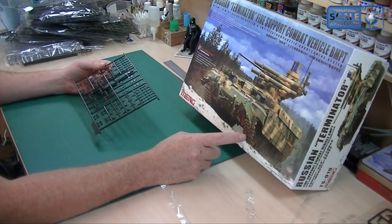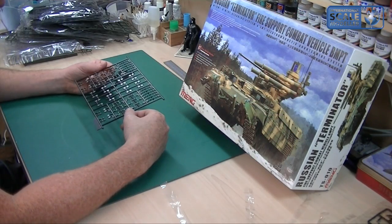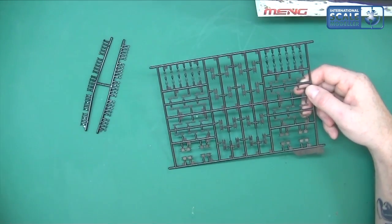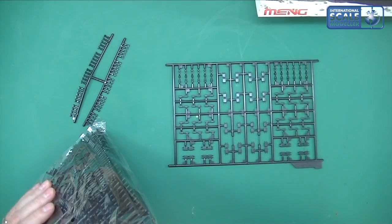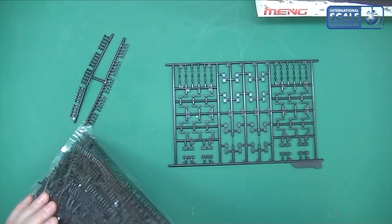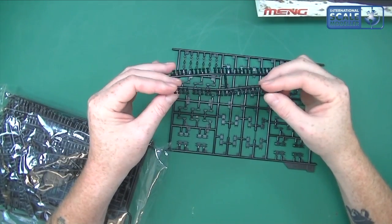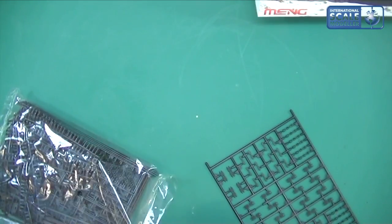Now, though, you can see how different they are just on the box art. They really are a different kind of track. But my God, that is going to take a long time. There's 1, 2, 3, 4, 5, 6, 7, 8 of those. Obviously 8 of these as well. Holy crap. That is something I'm not looking forward to.